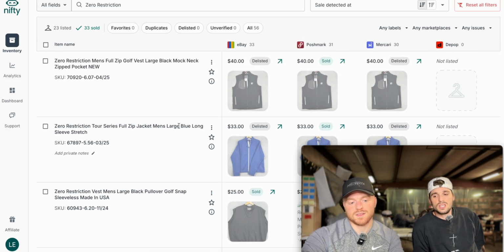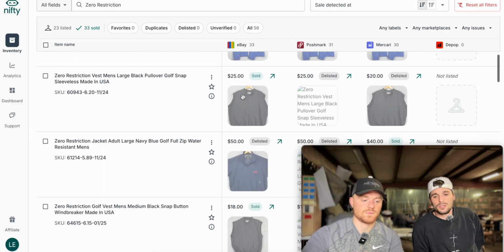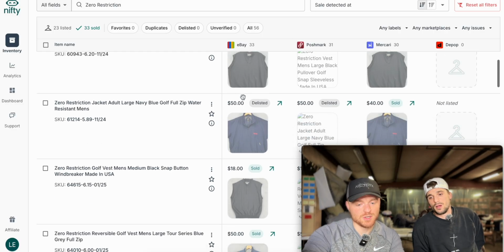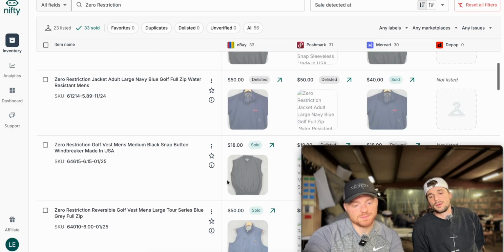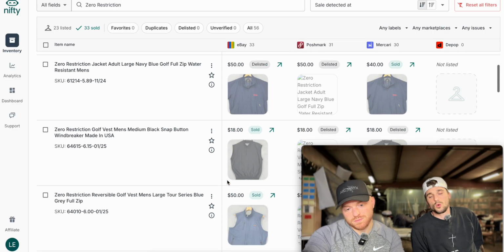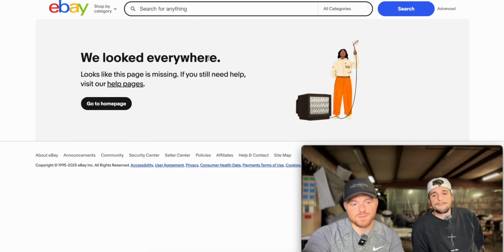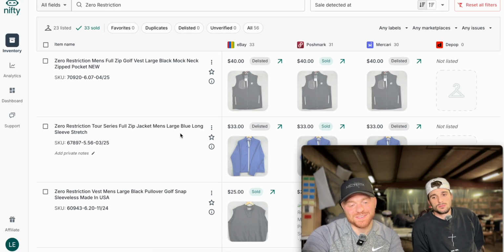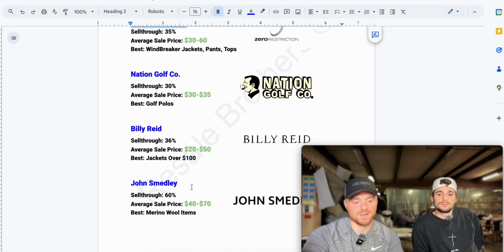It's more of a niche golf brand. I think you need to know about golf stuff to know about Zero Restriction. This sold for 40. That's pretty good for a jacket. I'm just thinking of the brand awareness from normal, everyday people. Here's an example of an older Zero Restriction item. Oh, never mind. The older stuff does not seem to sell as well. Would you agree with that? I don't know. Some of the newer stuff seems to sell quicker, in my opinion.